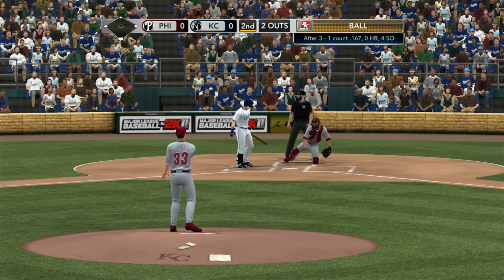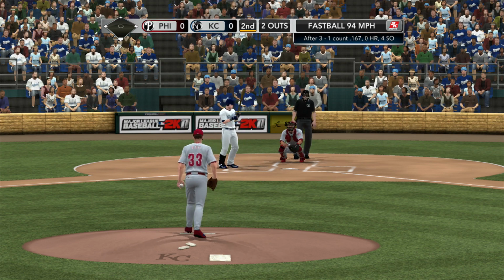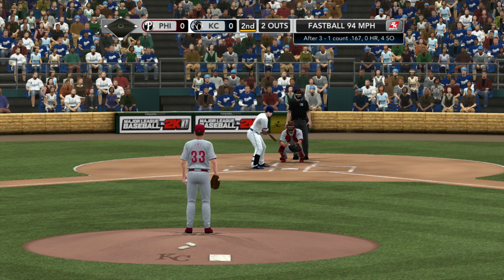And he misses high, and will run the count to 3-1. Well, that pitch right there just seemed to get away from the pitcher, took off on him. Looked like he tried to overthrow that a little bit.